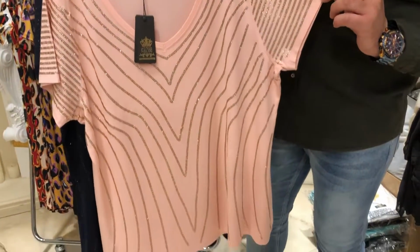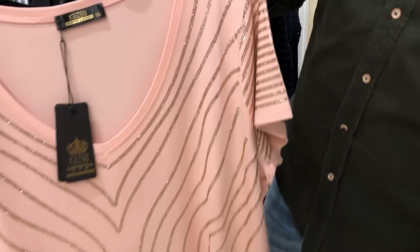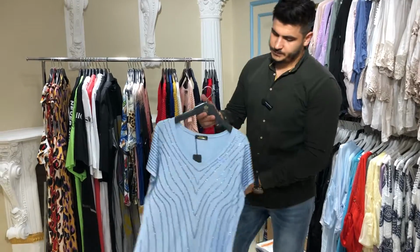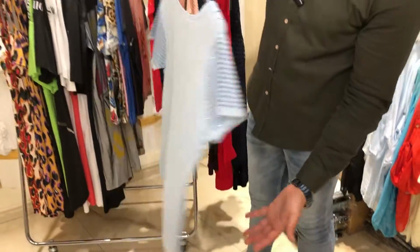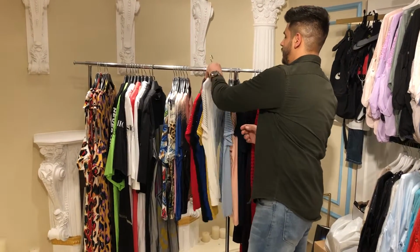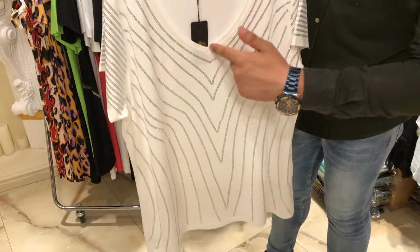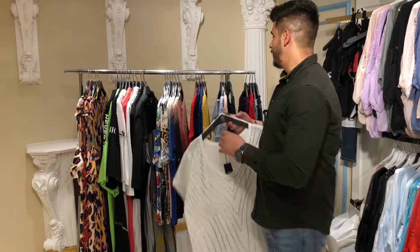We have this in pink with gold stones, so beautiful. That's the blue color. It's a summer collection. That's the white, and we designed it with a V-neck and plain from the back side.